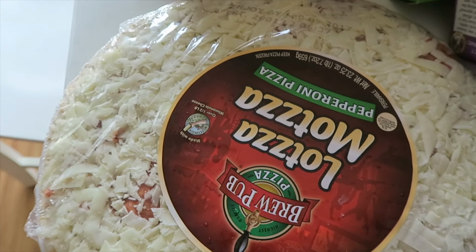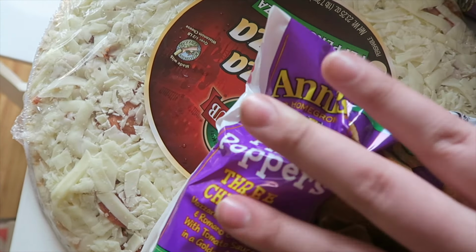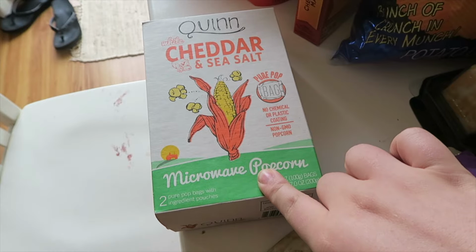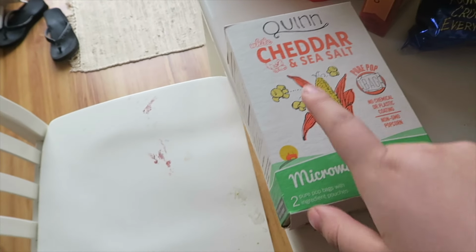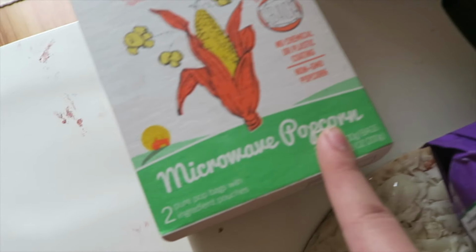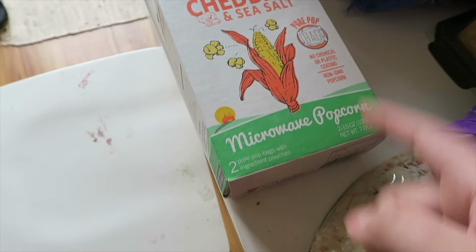And then I picked up this Brewpub Lots of Matzo pepperoni pizza. This is like my favorite frozen pizza ever. I got a thing of cheddar bunnies for Emma. For myself, I picked up some Quinn cheddar and sea salt popcorn. These are really good. They're no chemical, plastic coating, non-GMO. It's really, really good.